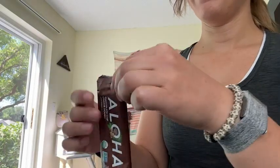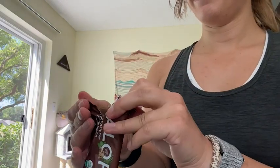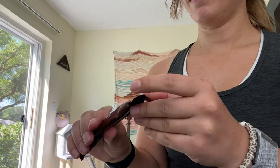I'm always looking for a great snack to take with me on the go, and especially one that has high protein. So ALOHA protein bars are one of my absolute favorite options for that. This particular one is super yummy. It's chocolate chip cookie dough, and I think it is so delicious.